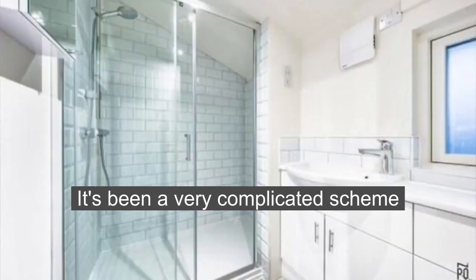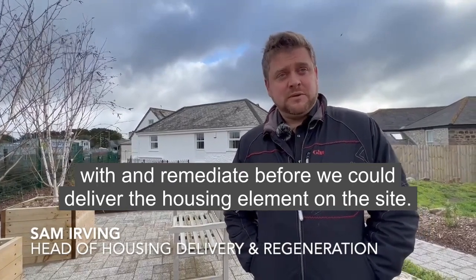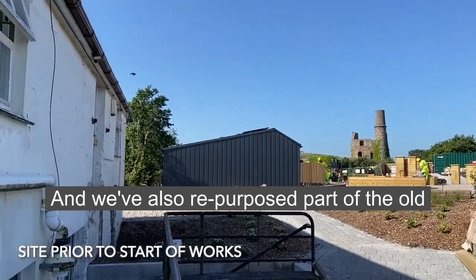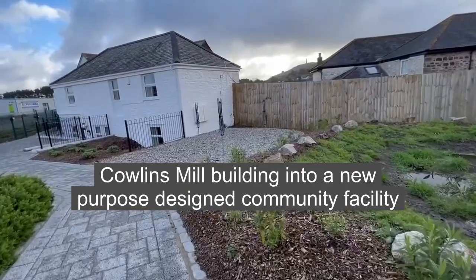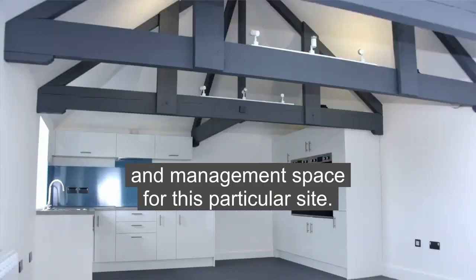It's been a very complicated scheme to deliver because there are a number of very complex ground issues to deal with and remediate before we could deliver the housing element on the site. And we've also repurposed part of the old Cowlins Mill building into a new purpose-built, purpose-designed community facility and management space for this particular site.